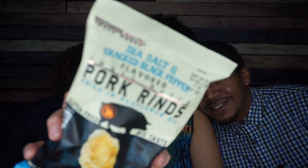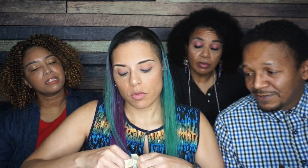Let's stay savory. We have Southern Recipe small batch pork rinds. These are just sea salt and black pepper, so that's exciting because it doesn't have to be some weird flavor. When you say weird, you mean vinegar. It's all vinegar. It's like a fry. Yeah, regular pork rind. Okay, let's go.